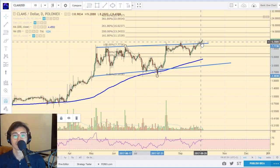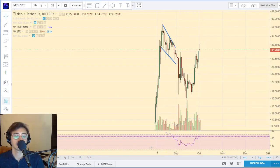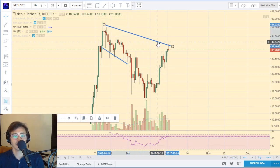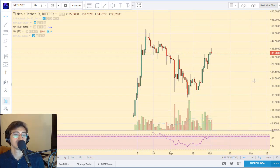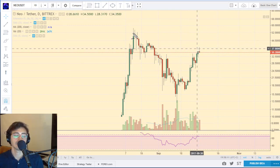That looks good. Let's check out Neo. I'm going to go through a few altcoins today just to see how they're reacting compared to Bitcoin. This is Neo against the dollar. Again, this is an example of a coin that, you know, what kind of move is this? Well, to be honest, it's nothing. It's just a bit of a mess. I wouldn't enter a coin like this on the daily chart. We don't really have a defined range.